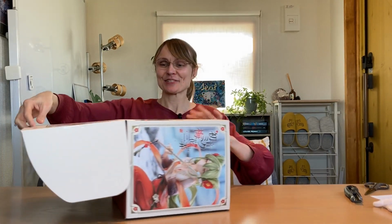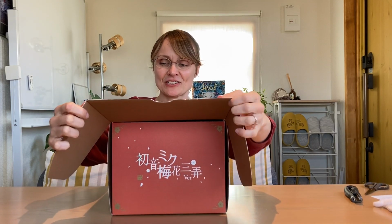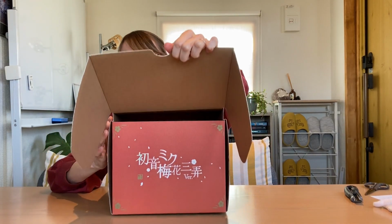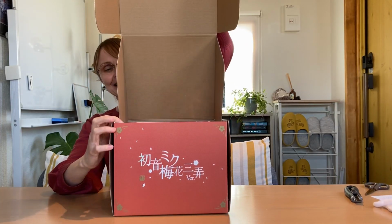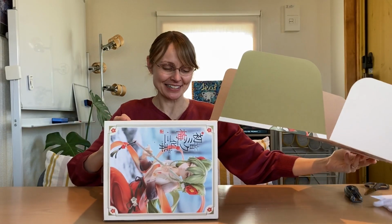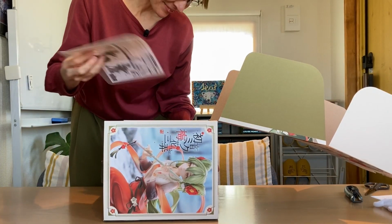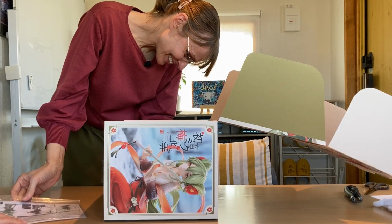Okay, so we opened the box and we got a little surprise message, which is just her name and the name of the figure. Oh, it's just cardboard on the inside. It's not very exciting on the inside. Okay, well, we can get a first look at her. Yeah, there she is, looking beautiful.